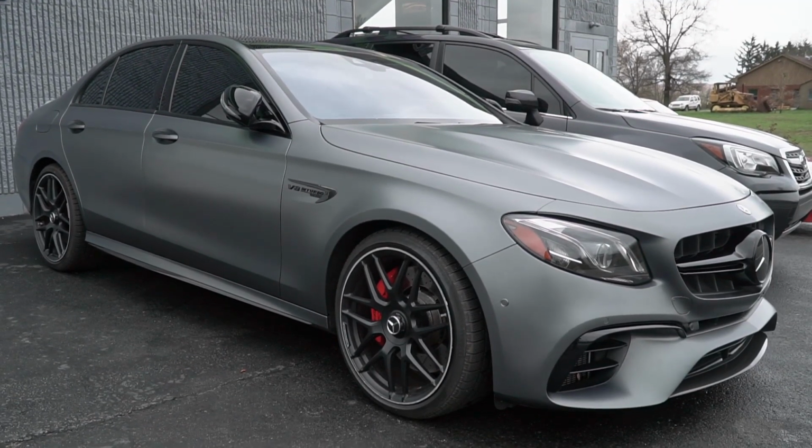We've got a Mercedes-Benz E63S. This was here for paint protection film on the front end. So the hood, fenders, bumper all got XPEL Stealth film. Some of the accent pieces on the front bumper got XPEL Ultimate Plus, that's the gloss material. And the mirrors got the gloss material as well.